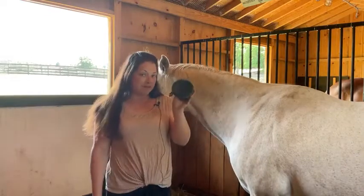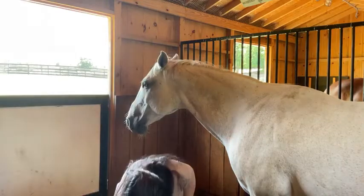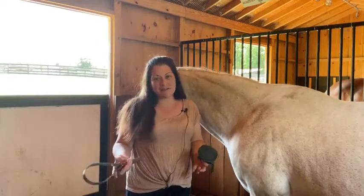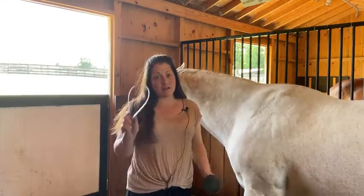We have a curry, and there are many different types of curries. I like this one. This is my preferable choice. There's also a shedding blade. Now, if it was shedding season, which sometimes still can be shedding season, but right now Tyler is not shedding out. He's already done that, so I'm not going to use this.